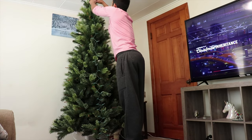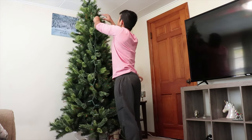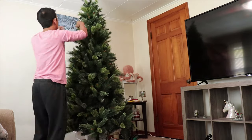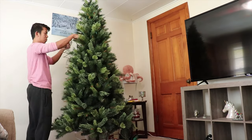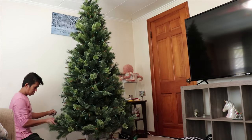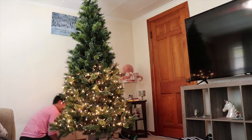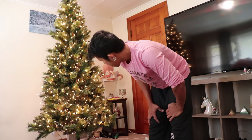Let's give this tree some life by putting some lights. I actually used a total of 850 lights, so I think it looks pretty good. It looks pretty bright to me. So let's go grab the decorations.